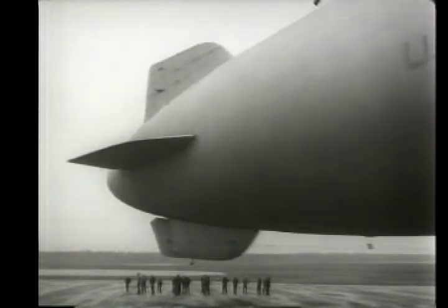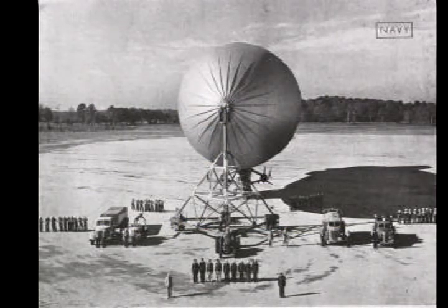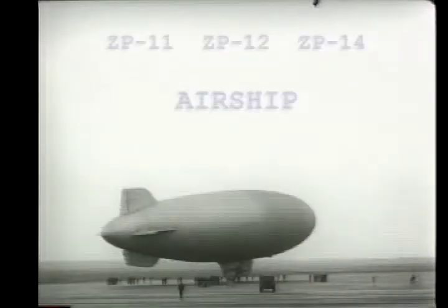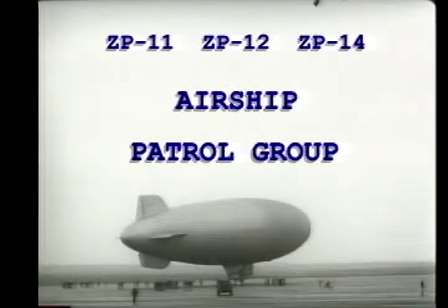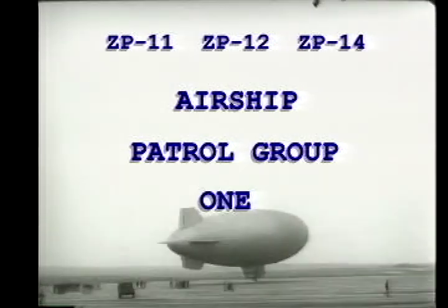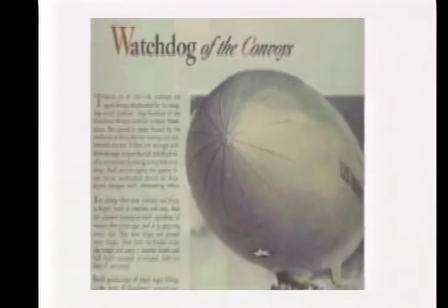With their steel hangars well underway, each of the new bases commissioned one squadron. ZP-14 formed at the North Carolina base, now named Weeksville. Likewise, ZP-11 at South Weymouth, Massachusetts, featured one blimp on loan from Lakehurst. The three light squadrons formed the first airship patrol group, commanded by Captain George H. Mills.